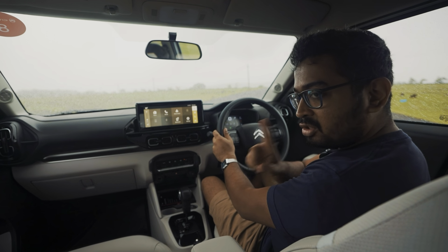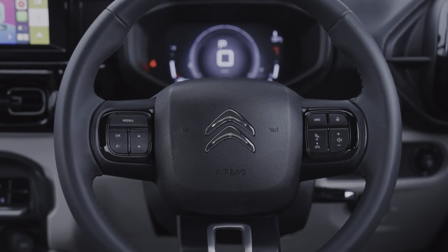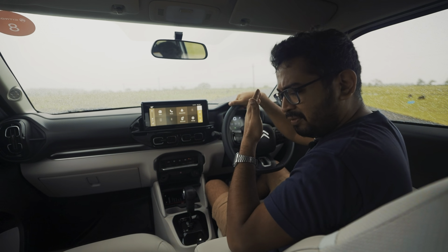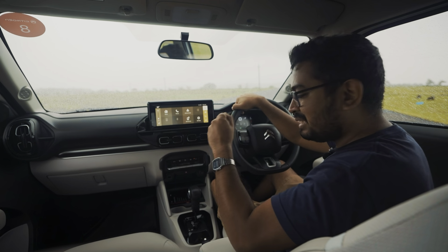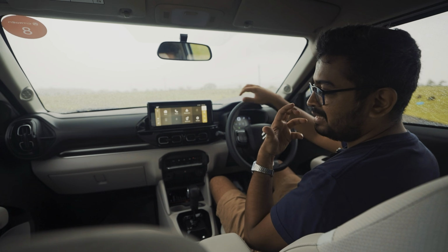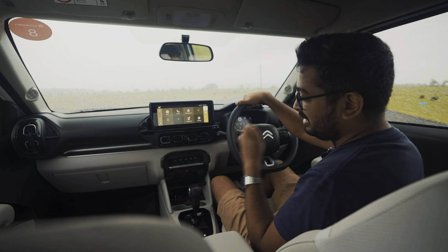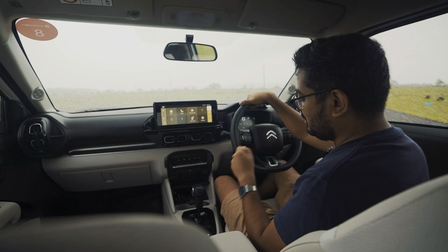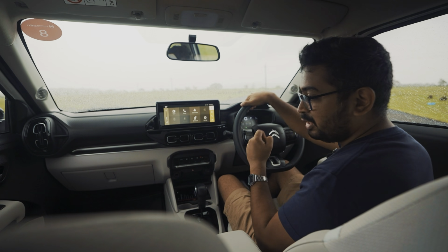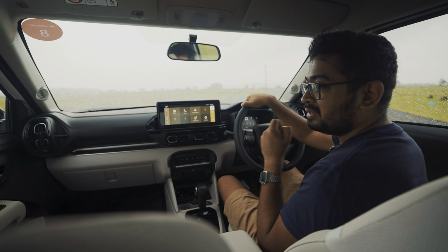But a huge miss for Citroen over here, even in today's time, is that they haven't installed the cruise control module, which is available in Latin American markets. Why, Citroen? How expensive is it? We really wanted a car to do long distance journeys in absolute comfort, and that is a key element which differentiates it from the others. A cruise control system is a must have in today's day and age, especially when you're clocking a product over 10 lakh rupees of price tag.